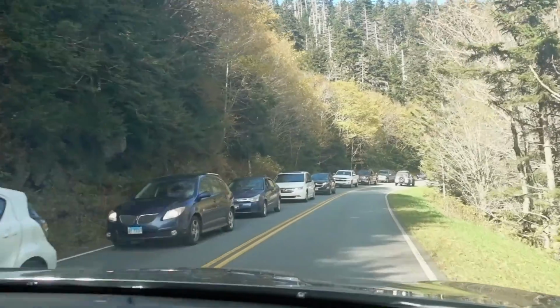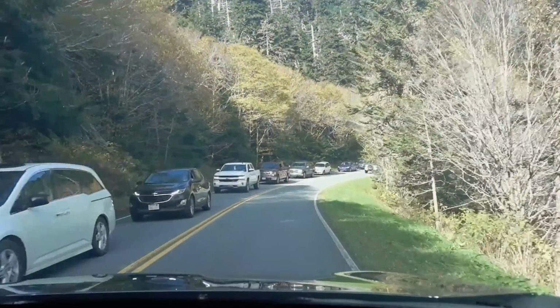Dang it! Well, we just gave up because we were sitting there for like 20 minutes and we made it maybe 100 feet from where we were last time. And check out this line, it's still going. It's all the way backed out down here. It's really neat up there, but it's not worth the rest of our afternoon to try and make it up there.